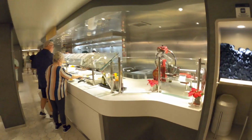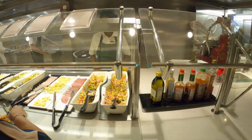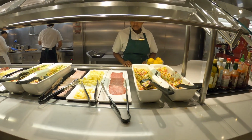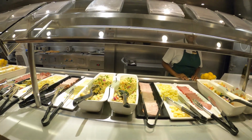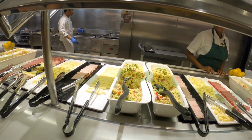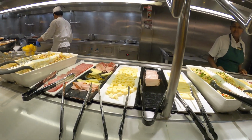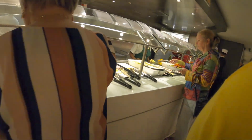Next is just going to be cold cuts, meats and cheeses. You have some different types of salads over here. They always have these different Italian meats that are really good. Hey, very friendly staff, beautiful in there. And roasted red peppers are right there. Cheddar, ham, Asiago, Italian, antipasto. So if you're looking for a little antipasto, you can get it right over there.